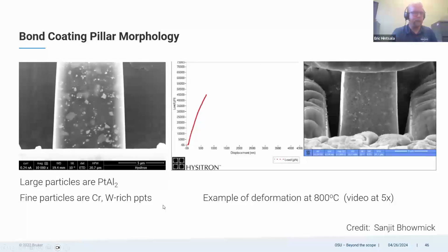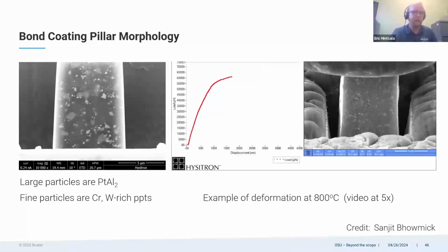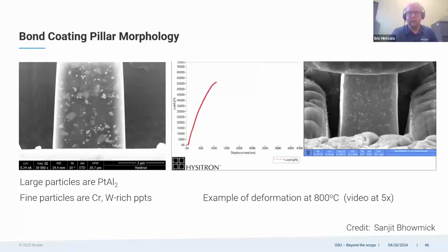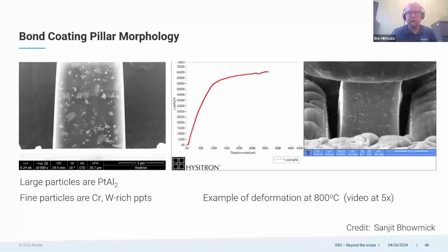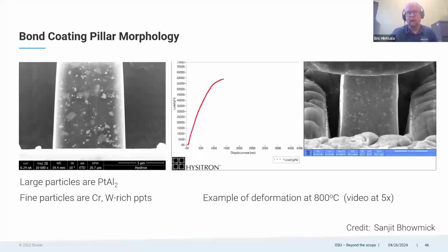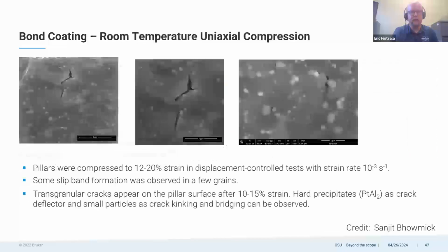These are where you've got these precipitates of carbide that are chromium and tungsten rich. And so this is deforming at 800 degrees C. You can see that this material's behaving fairly ductily. The load displacement curve turns over and has a lot of plastic deformation in it, which is to contrast at room temperature, where it's a lot more brittle.